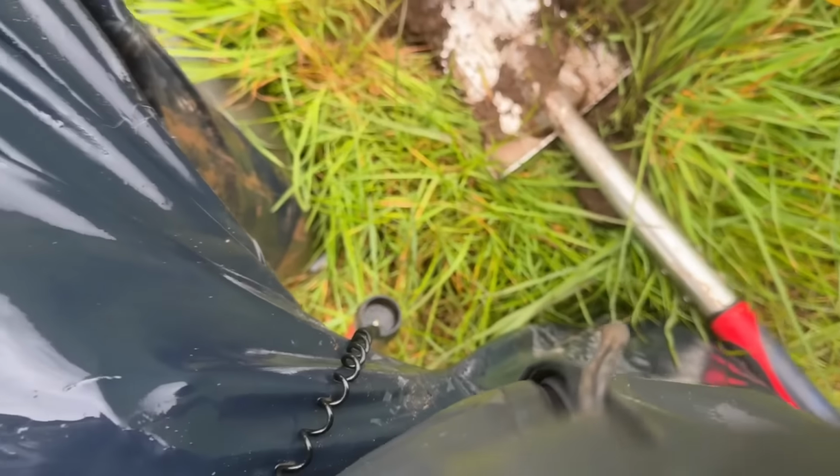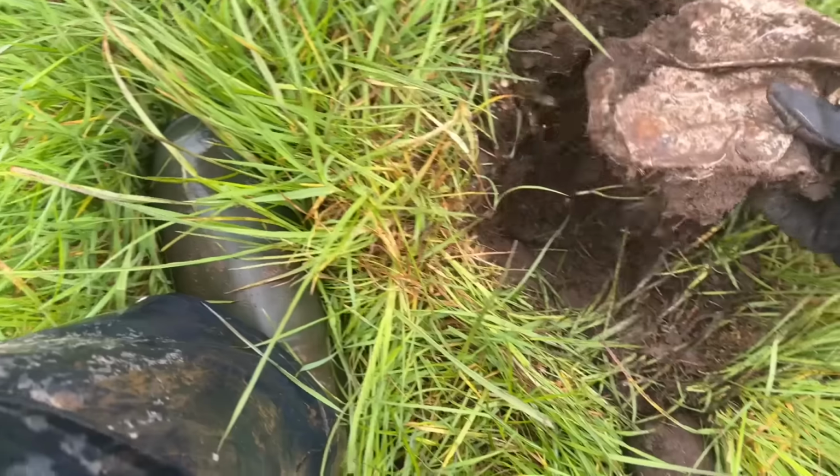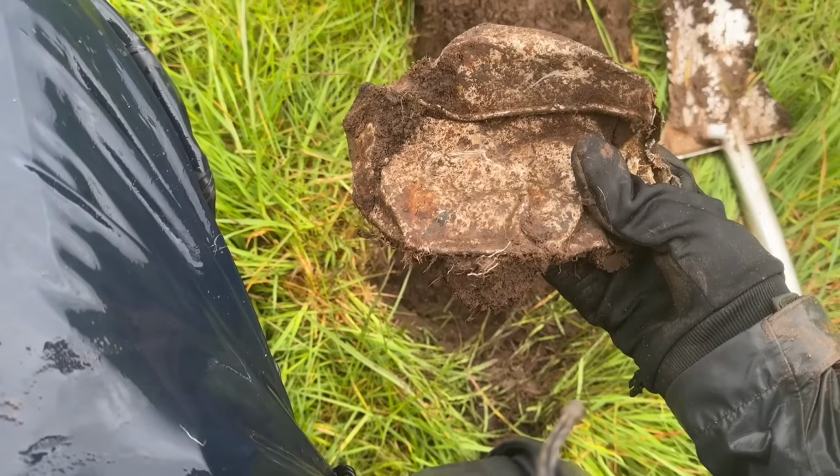Oh, there we go. It's actually a great big, well, don't know what that is. That's perhaps an old paint pot. Oh well, one for the junk pile. Well, what a day, my goodness. I'm like a drowned rat, even with the waterproofs, it's just covered in mud.